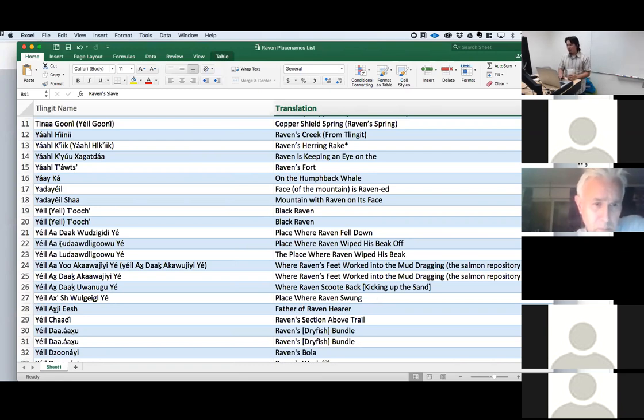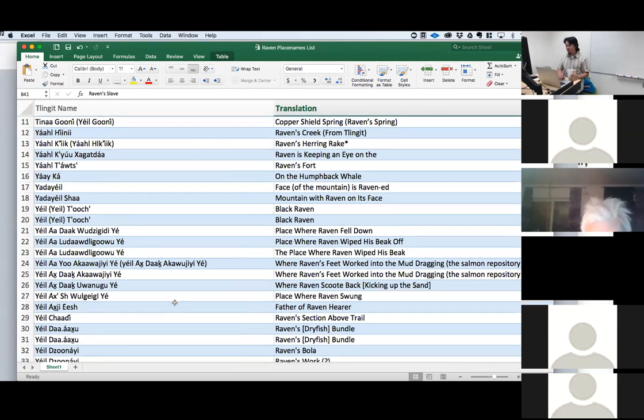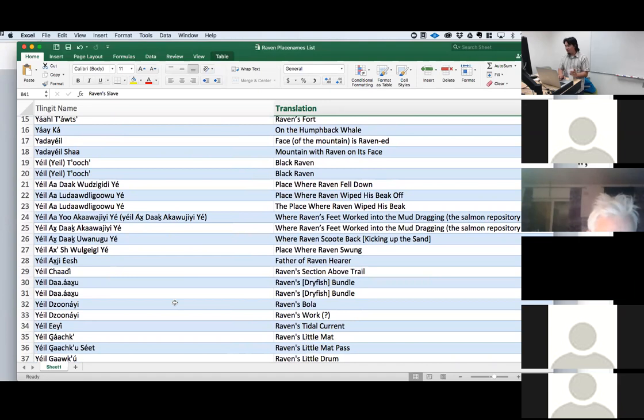So yesh ah shudaw ye. So we say shuda, around, so you can see this built into the verb. Ch is the beak or the nose. Da, around. Wudliqu is to wipe. The place where Raven wiped his beak. Yesh a yu a kawajiye, place where Raven's feet worked into the mud when he pulled that salmon box ashore. Yesh achdaku wanukuye, place where Raven scooted back.